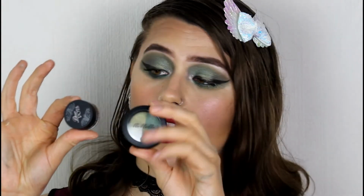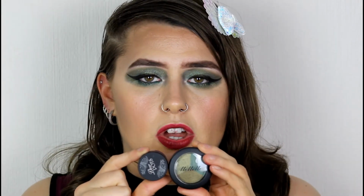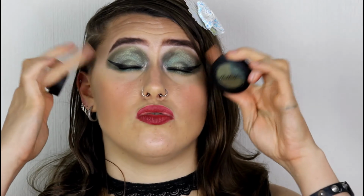So these two here, I would say wear them together. Don't wear them on their own, because this comes out quite patchy, and the deeper colour in this comes out patchy as well. So if you wear them both together, they make a great pair, make a great duo. But the shimmers in this came out really nicely.